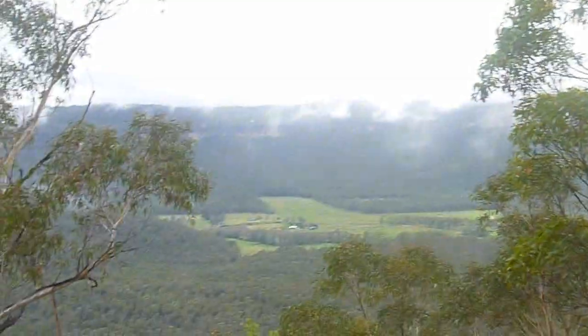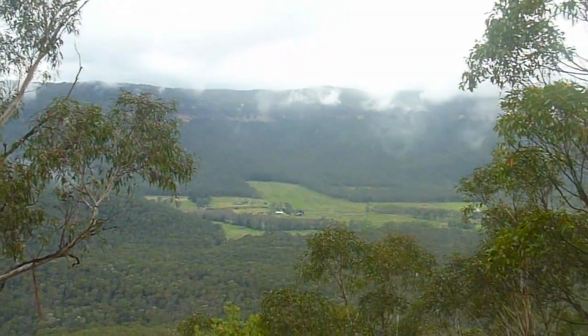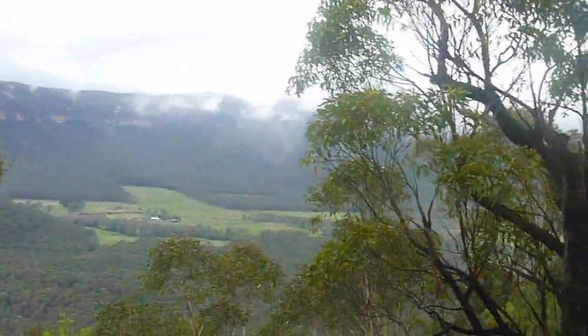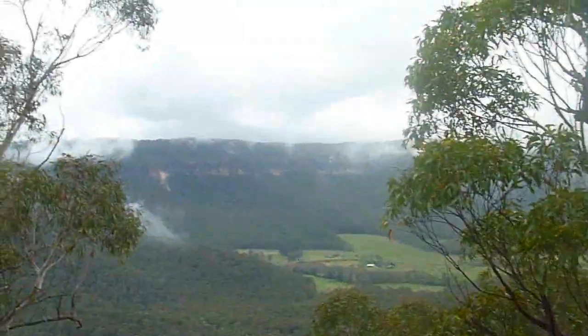Look at that. Beautiful. Look at that farm. What a way of life, to live in the valley like that, surrounded by mountains.